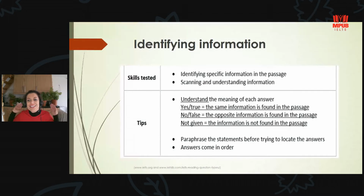Yes or true is the same information is found in the passage. No or false, the opposite information is found in the passage. Not given means the information is not found there. Okay? Yes is the same. No or false is the opposite information. It's mentioned, but it's the opposite. Not given is the information isn't there. Okay.